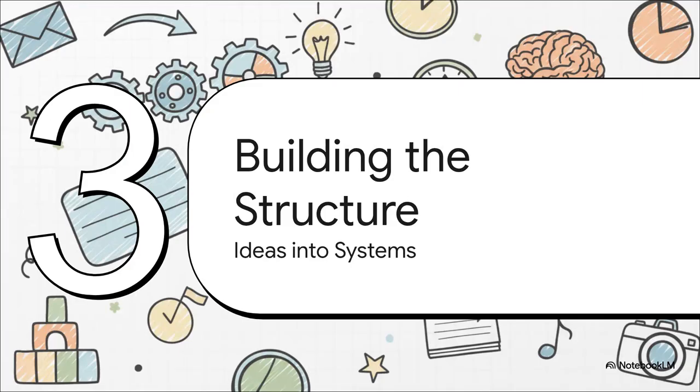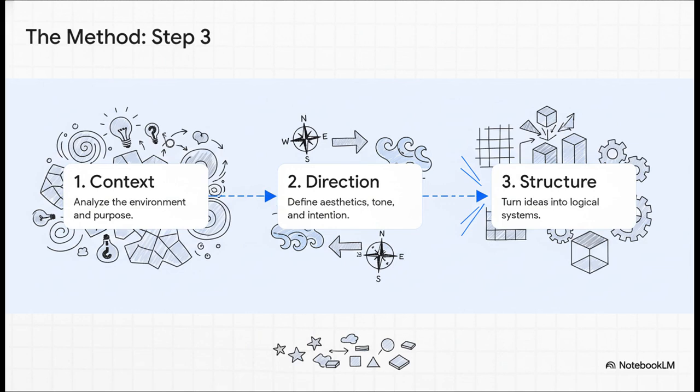All right, we're making progress. We've got our deep understanding from the context phase. We've got our creative blueprint from the direction phase. Now it's time for the really satisfying part, bringing it all to life. This is the final step, building the structure. And here we are at the last stop on our little journey. Context informed our direction, and now our direction gets a solid skeleton through structure. This is where those abstract ideas finally become something real and tangible.